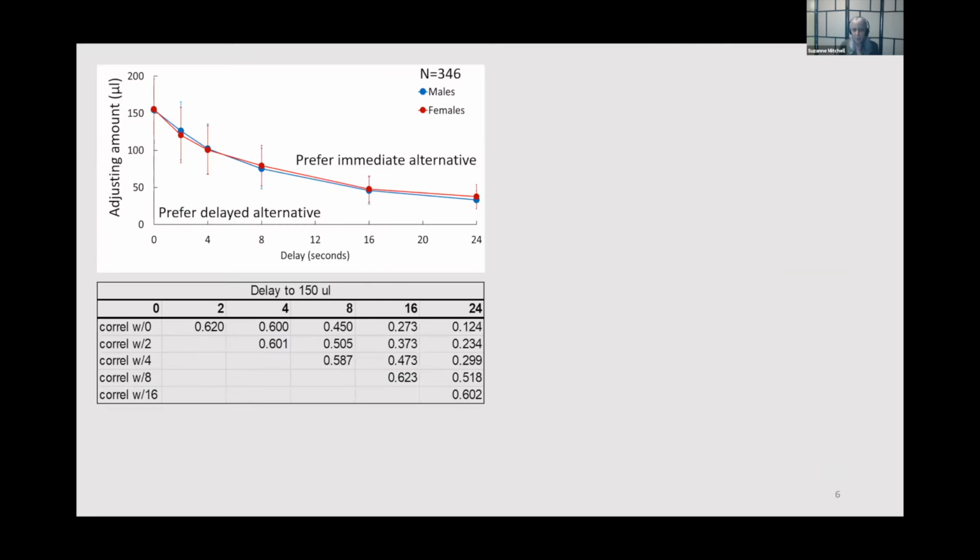Okay, so these are some data that we've collected. What you can see in this particular slide is the adjusting amount. Remember, we adjust the amount of the immediate alternative until animals start to switch to preferring the delayed alternative. And this slope or gradient marks that switch. So any value of adjusting amount above, they're preferring immediate. Any value of adjusting amount below, they're preferring delayed. Males and females, you don't need any stats to know that there's no real difference there. And I've included some data on the correlations.